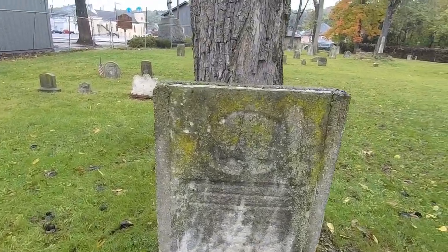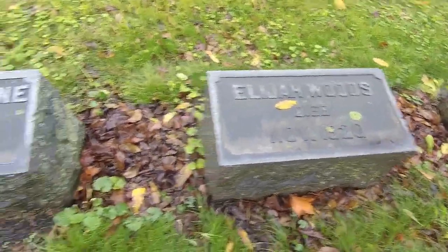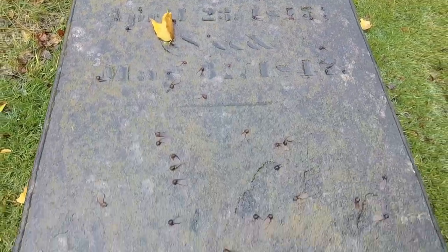Betty Zane's legendary heroism at Fort Henry, which is now Wheeling, West Virginia, helped settlers resist an attack by the British and their Native American allies in September of 1782.